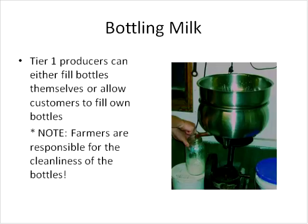Bottling raw milk. Okay, so here we go. Tier 1 producers can either fill bottles themselves or allow customers to fill their own. But do note that if you do allow your customers to fill their own, the responsibility is on you to make sure that the bottles are clean. I think that's just sort of a side note, if that's the route that you do decide to go.